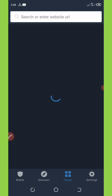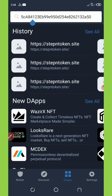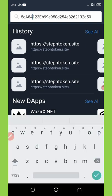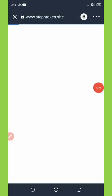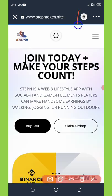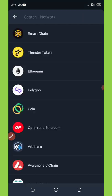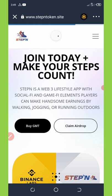Sorry, my phone is really lagging for now. I'm so sorry guys. You're going to paste the link you copied from my Telegram channel, and then click on the search button. Once you search, wait for it to load. Now the site has loaded. To claim this airdrop, first of all, you need to change this Ethereum network to BNB Smart Chain. Click on it and change it to BNB Smart Chain. Now wait for it to load again, and once it loads up, you are good to go.